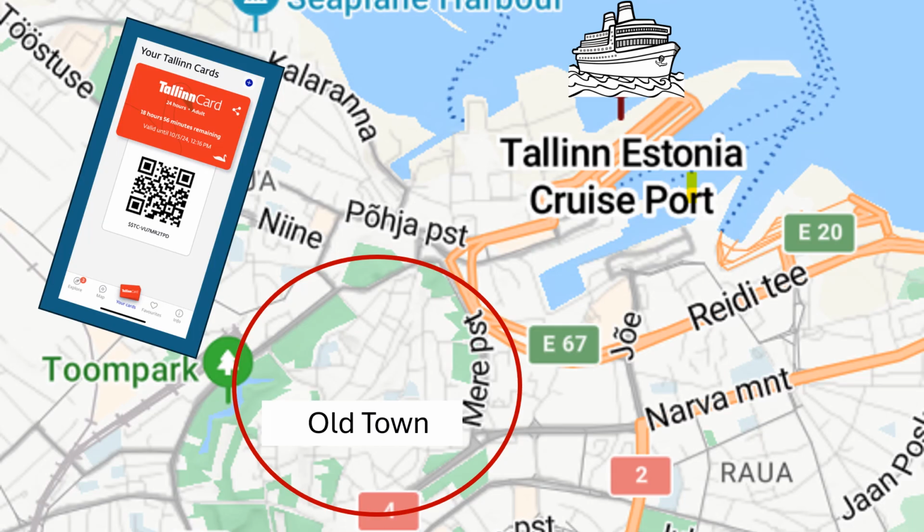Tallinn is easy to get to for cruisers. The Old Town is within walking distance from the port, and Old Town itself has the sights you most want to see. There's no reason to take a ship excursion here, so enjoy the Old Town's old world ambiance.